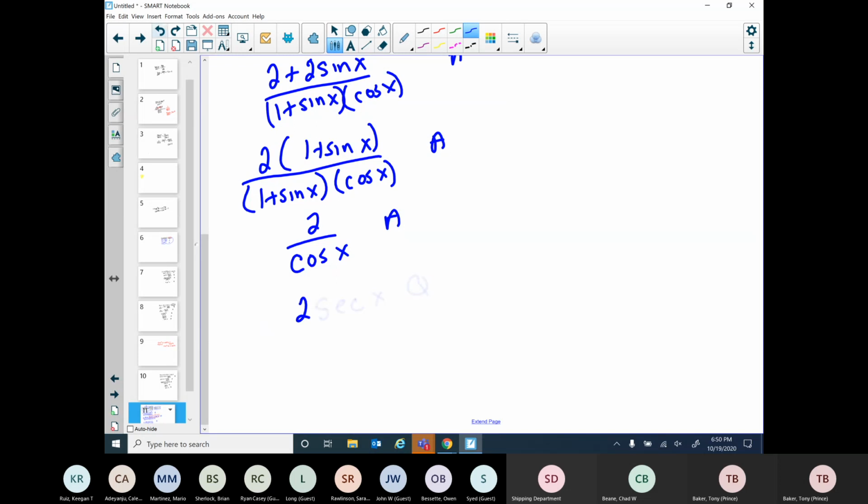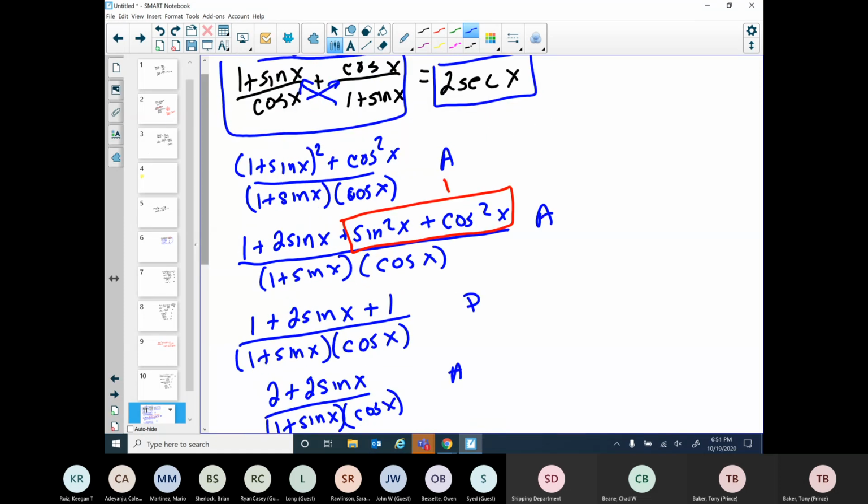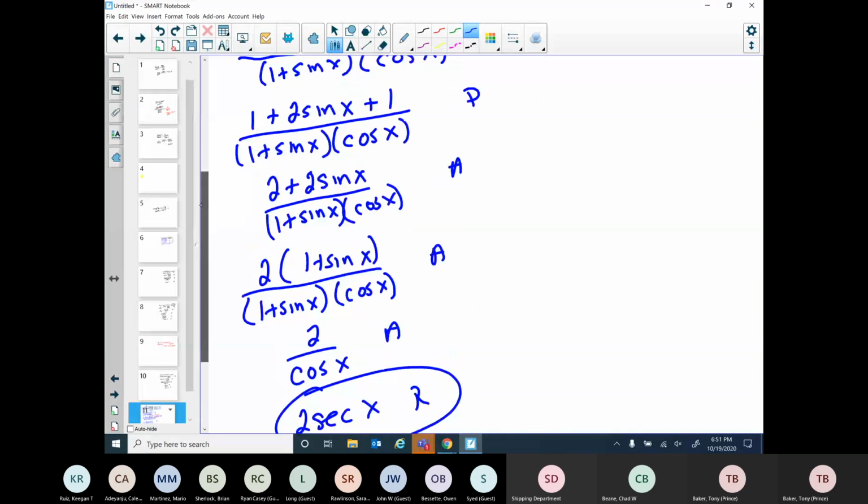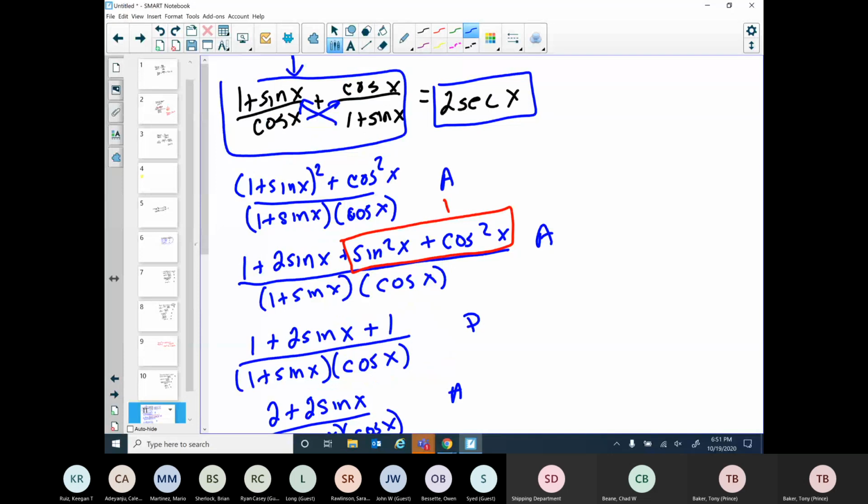Oh, not quotient. Reciprocal step. And if I remember right, that was what I wanted. So that's my final step.